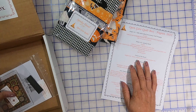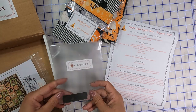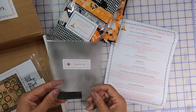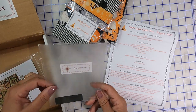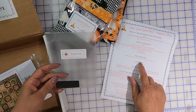Okay, the next project is the Notion of the Month, and this month is a template kit. Very simple, very straightforward. This is great if you need a size or a shape that you don't have a ruler for or a template, like you want to have an outline of an apple. You can make one yourself and cut it out of this plastic and have consistent size items.